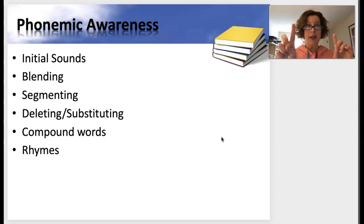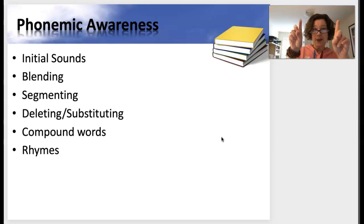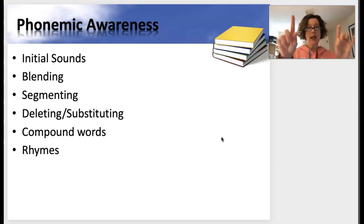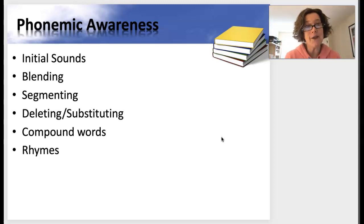One, you could have them work in pairs, and one of them could look around the room, kind of like an I spy, and say blackboard. Then they would say to person two, okay, I want you to identify the initial sound of blackboard. Person two would say B. And then this person would say, okay, what is the final sound? Blackboard, D. And then they would just go do a little I spy and ask the initial sounds. So again, that's just a fun little game.